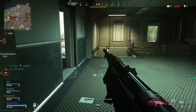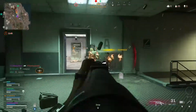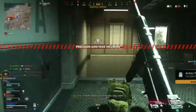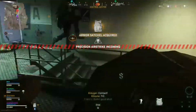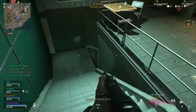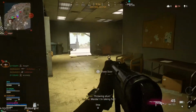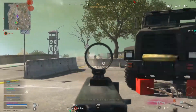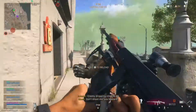For the Cooper Carbine, 28 meters and above, we have 28 damage to the head, 22 to the neck, 20 to the chest, 19 to the stomach and extremities. And then for the STG, for 31 meters and above, we have 39 damage to the head and neck, 28 to the chest, 26 to the stomach and extremities. So obviously, again, a clear difference in damage at this range.